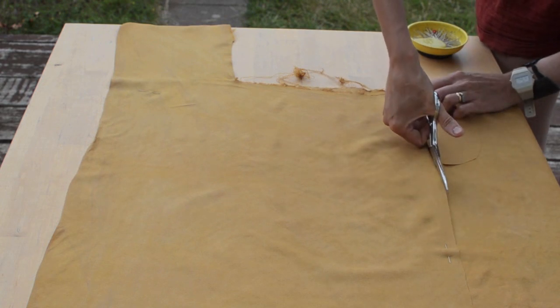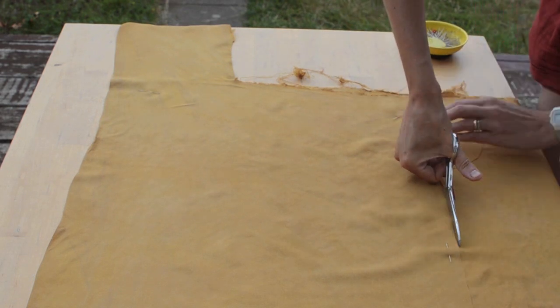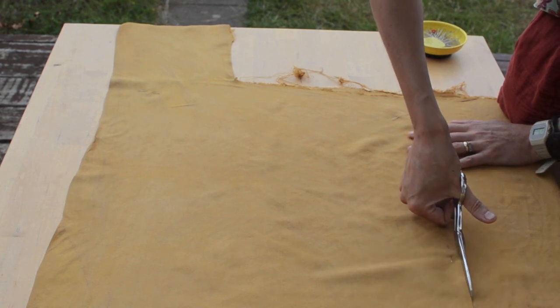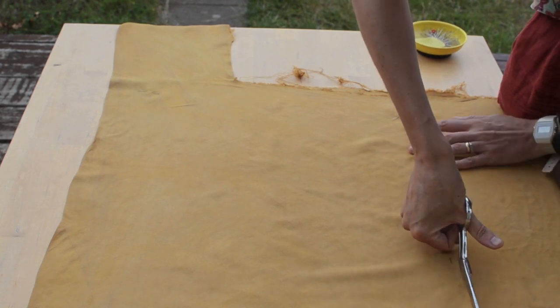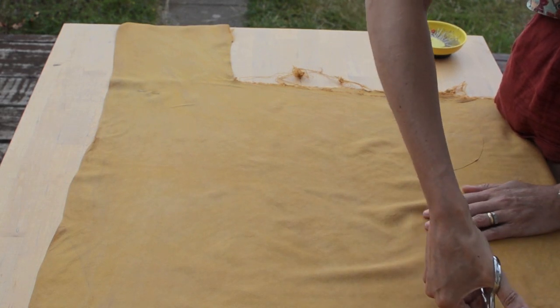And so this that I'm trimming now will be the waist and will be stitched onto the bodice. The skirt's just going to be one big panel with the pleats added in, and then it'll have a seam down the centre back.